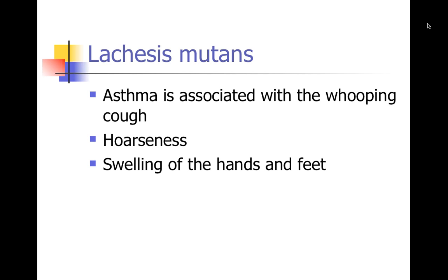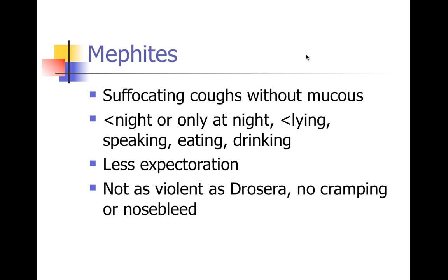Lachesis, we already talked about as a left-sided remedy for pharyngitis, but lachesis is also associated with whooping cough, asthma, hoarseness, and the lachesis is a remedy that is definitely worse at night.